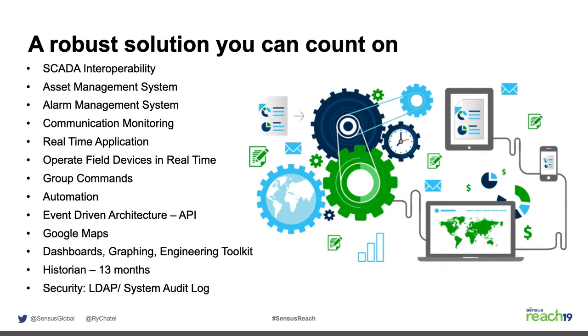Dashboarding, we also feature 13 months of history. So you can plot this distribution feeder across 13 months of history and start to see anomalies and when they occurred, seasonality and things like that. Security is a really important thing, and then LDAP and the system audit log is the other thing.